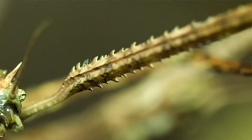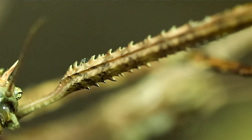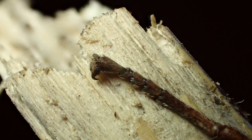Another form of defense is the design of their legs. They're covered with many spines, kind of resembling the teeth of a saw. If need be, they just swipe those legs at a predator, and they also make it a little difficult to swallow them. They have little claws on their feet to help them climb, but let me tell you, they're really good at climbing up glass surfaces too.